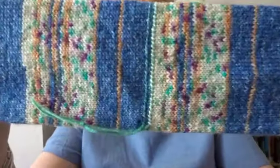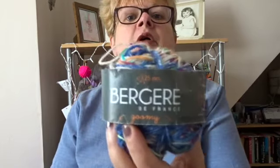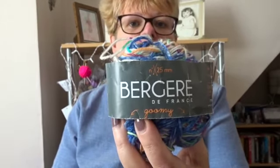leftover sock swap. So we swapped some yarn from socks that we had both knitted ourselves, and I will link to her video because she's got some finished objects where she talks about the socks and the method that she does. And the yarn that I swapped with her is this yarn. It's absolutely lovely. It's a French yarn. The company is called Bergère, which is not a brand that I have worked with before.